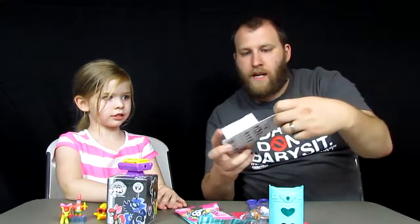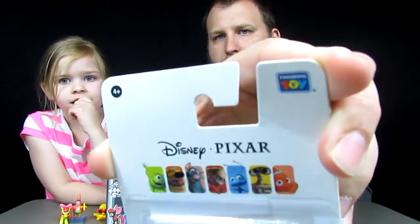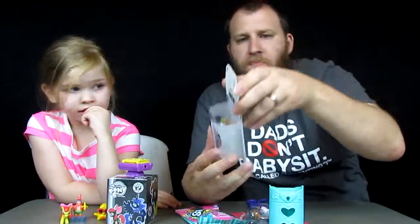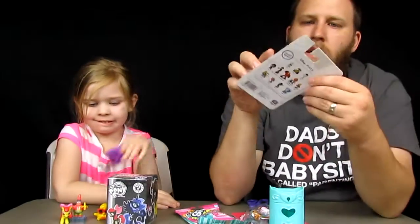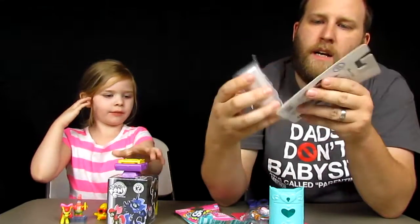So let's go ahead and open up this guy right here. Okay. It's Mr. Incredible. This is Disney Pixar, from Thinking Toys. And here's all the people you can get on the back there. It's got a bunch of different Pixar characters on the back. So we're going to go ahead and open up Mr. Incredible and check him out.